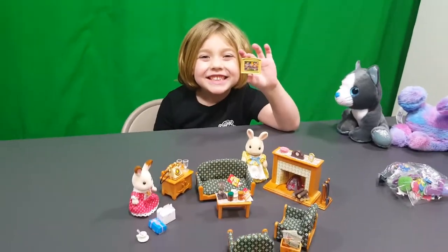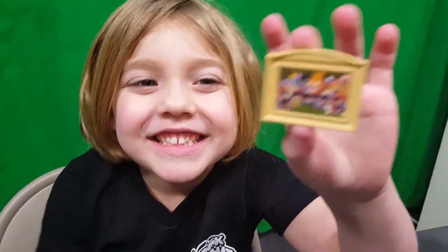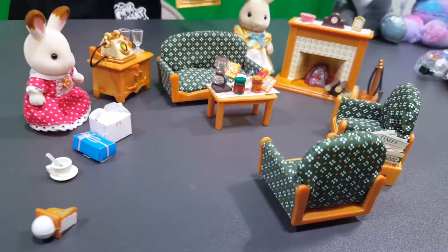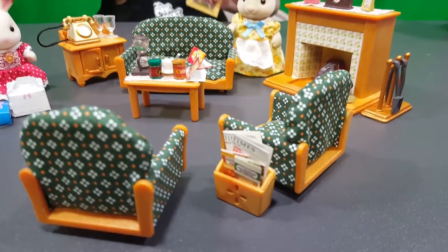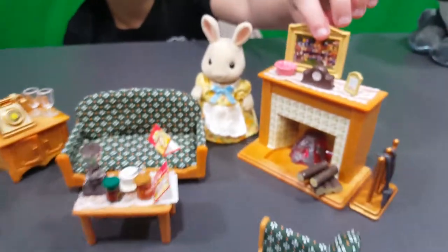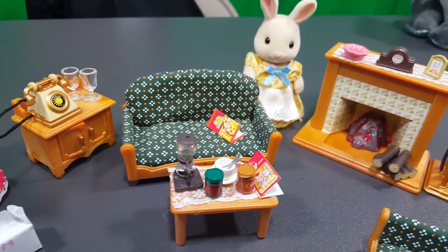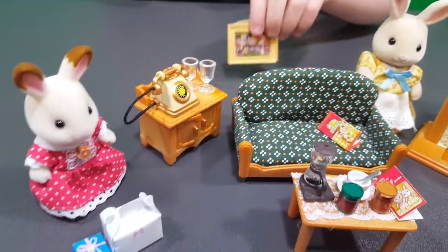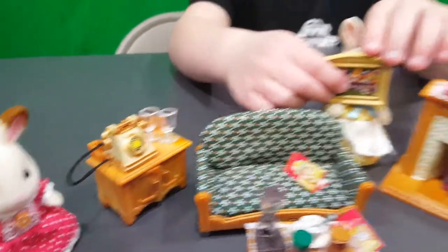Alright, we picked everything back up and set it up. Allison's got the picture frame. How cute. And here's the living room, with two bunnies not included. So we got chairs, magazines, newspapers, fireplace, table with coffee pots and coffee and cups and couches and doilies and gift boxes and an old-fashioned telephone.